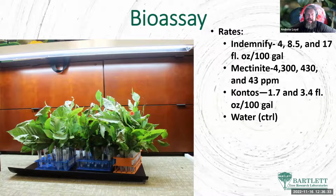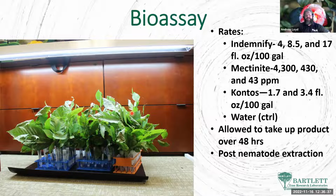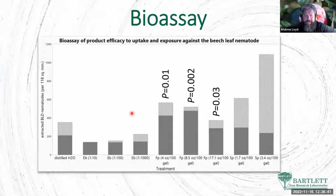And then after 48 hours, we extracted nematodes again. And then we compared pre and post count extractions. And so what did we find? Well, what we found with the control, the ones that were sitting in water, there really was no difference in the number of nematodes we extracted pre and post, which is good. That tells us our experiment worked pretty much the way we needed it to.